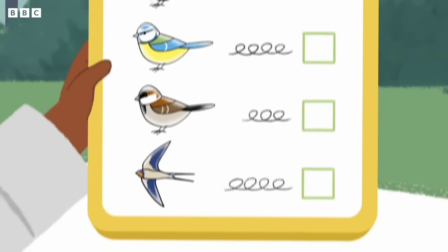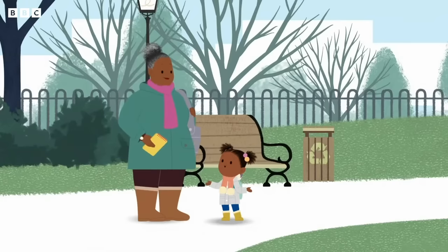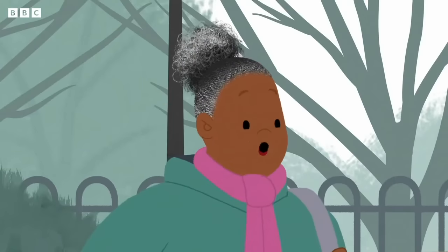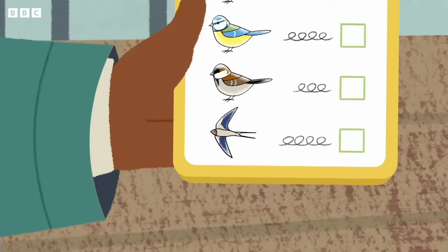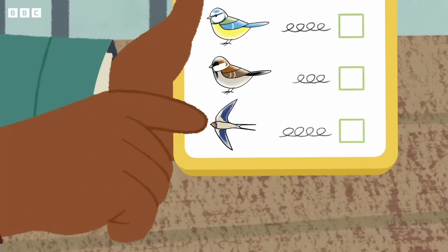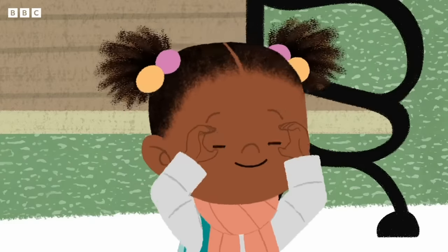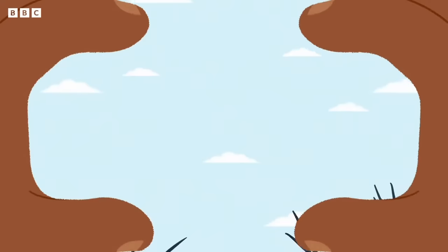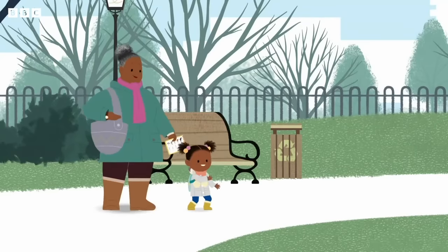My favourite birds are swallows. I've never seen a swallow before, Gran Gran. Oh, they're beautiful, JoJo. And you know you've spotted one if you see its forked tail. See? Let's try and spot a swallow, Panda. Come on, Gran Gran!